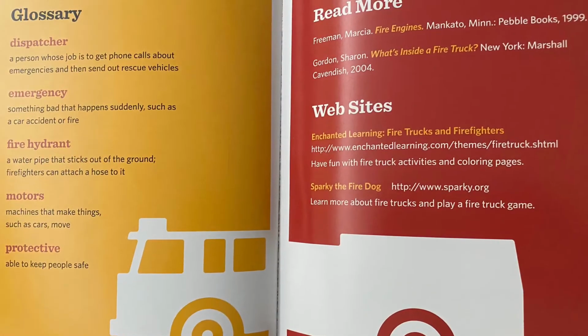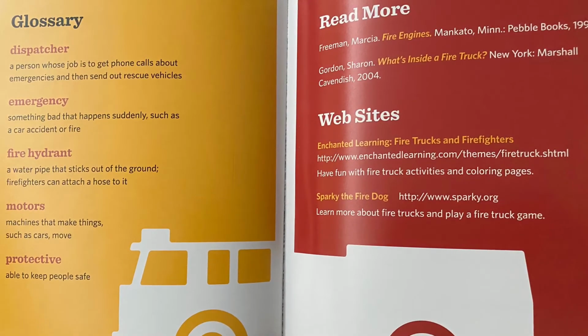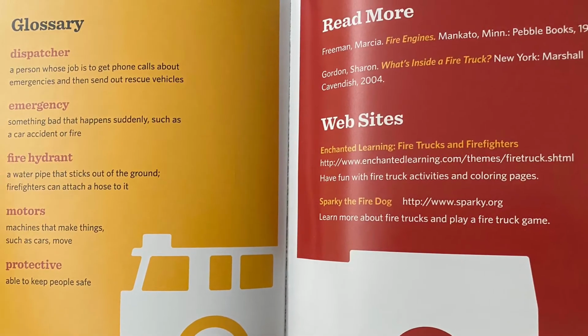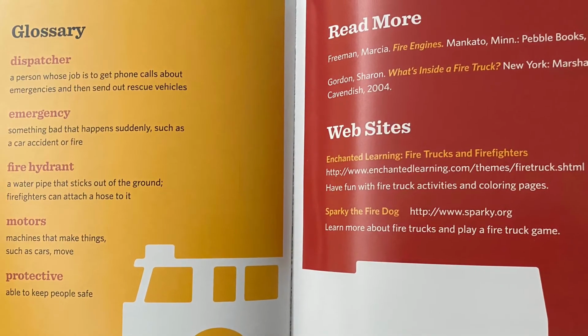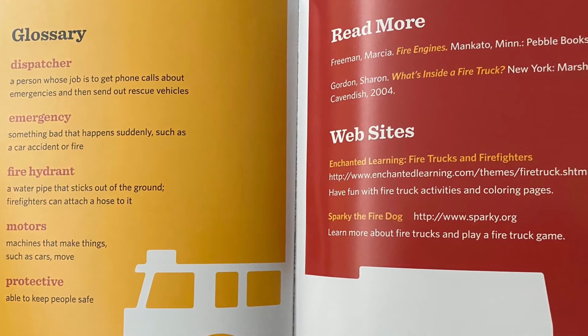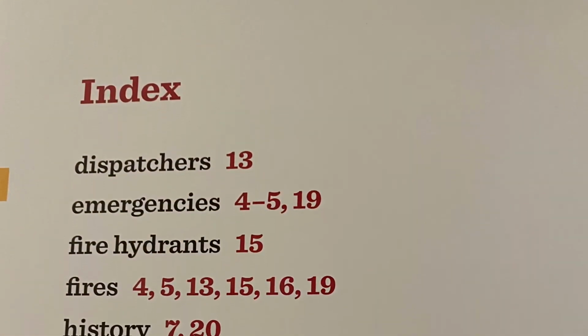Because this book was a nonfiction book, there is a glossary, and it tells you what some words mean. And on the other side, there are some websites you can go to learn more about fire trucks, and there's some other books that you can read to learn more about fire trucks. And then there is an index at the end as well because it was a nonfiction book.